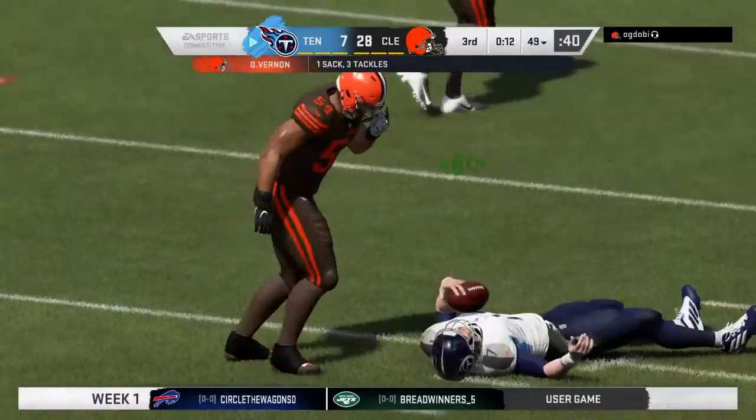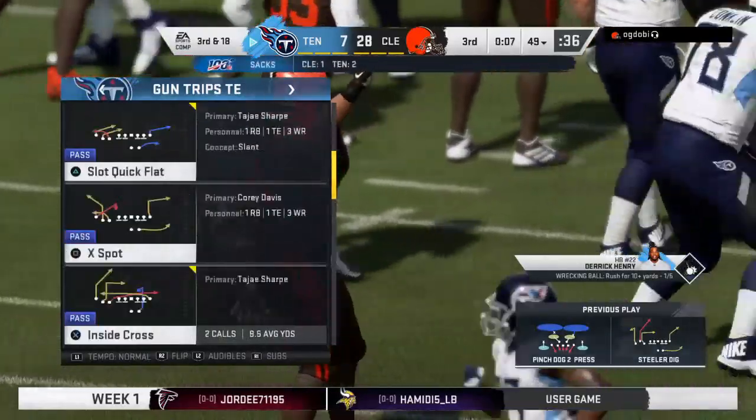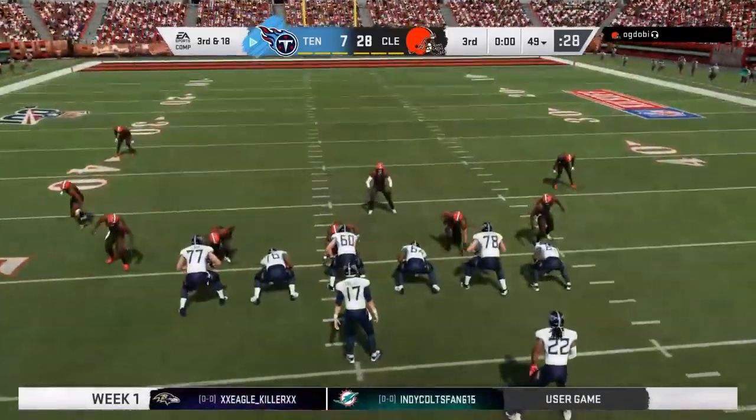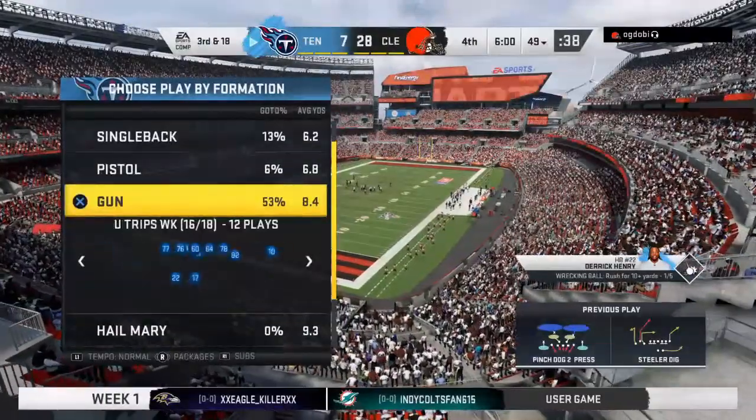Under pressure, and he's going to go down. Tannehill sacked. Credit the sack to the always disruptive Olivier Vernon. This offense in desperate need of a conversion as they come up on 3rd down.